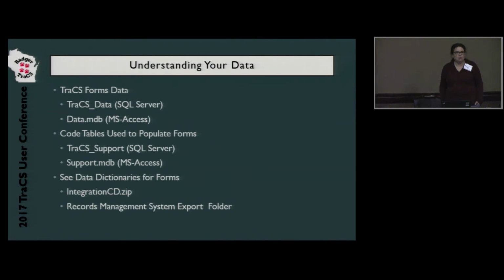Is there anybody in this room that's in that situation or is interested in knowing more about how your TRAX data is structured? Okay. Well, then, if you're not interested in that, I'll go through it just for the sake of the video, but we won't spend a whole lot of time on it. And then other than that, we would have time for technical questions. So if you have any technical questions, you can either raise your hand or you can write them down on the pink slip and hand them forward. And we'll just go through a brief discussion of understanding your data.